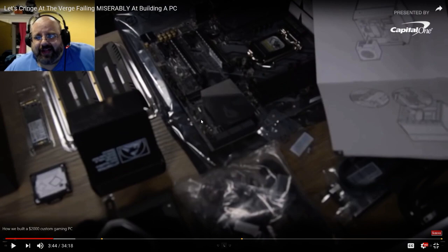Rich is right. Everybody else who's saying this is right. You can build a computer for even less than $700 if you look for deals. Watch Tech Yesity, watch Ozzy Talks Hardware, watch those guys. They will definitely show you how to build a computer for less than even $500. So, let's continue.